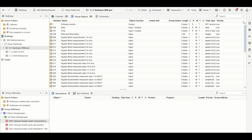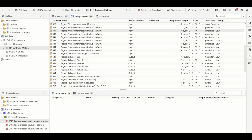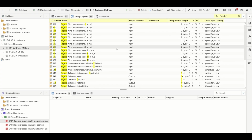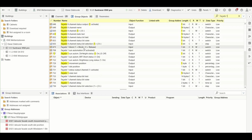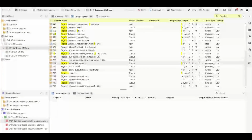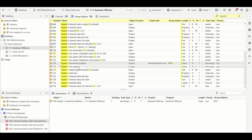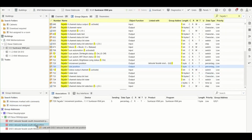Since our Suntracer KNX has quite an advanced parameter structure, it's quite handy to use the filter we were using with the facade 1 earlier, so we can filter according to that. First up, we're gonna drag and drop the movement position to the movement position of our actuator, and we're gonna take the slat position and also drag and drop it onto the facade south slat position. And that's all we gotta do for connecting the group objects.